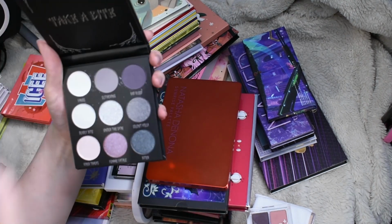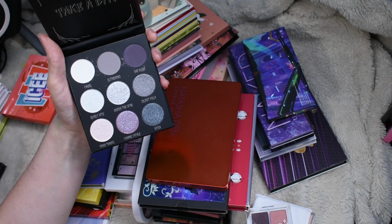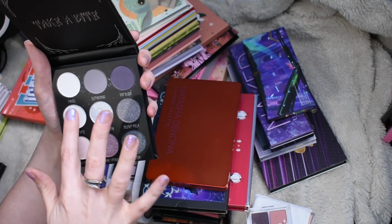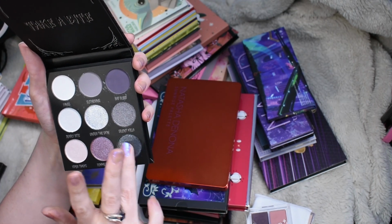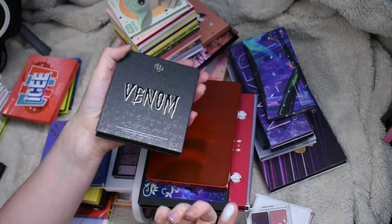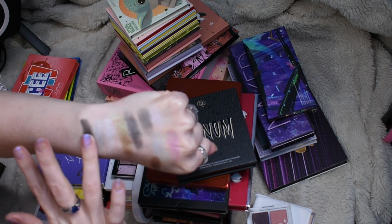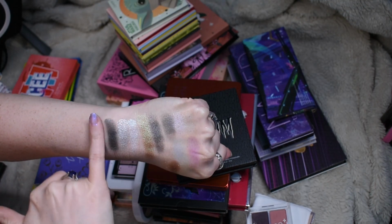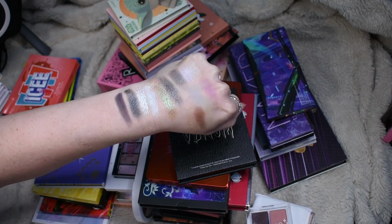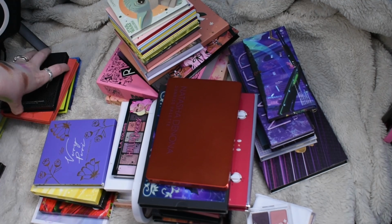This is the BH Poison Shock Venom palette, and I have almost talked myself into buying all the other BH Poison Shock palettes. Literally collector's mentality, even though I have yet to try this palette. Although the shades are swatching really nicely. Yeah, oh yeah. Oh, are you an iridescent blue? Oh, you are. OMG. Oh yeah, look how pretty that is. Yeah, if I see maybe the purple one, I'll probably pick that one up. The Nightshade, I will probably pick that one up. This is really pretty.